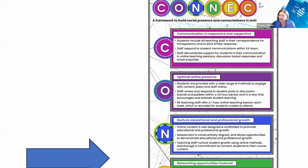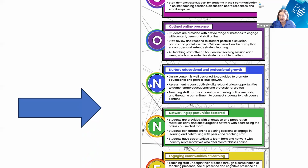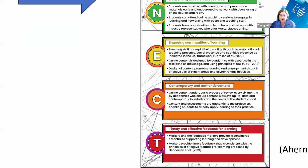Going over to the other side of the slide now, we can see that for each of these letters there's a list of guidelines that guides the staff to work towards being able to provide this connectedness and increased social presence in online learning. What's been really interesting is watching the staff work towards these guidelines and creating different methods depending on their own teaching preferences. As a team, we come together to share and reflect on our teaching practices and methods used to connect. And this encourages new ideas among the team and helps us all to build our online teaching toolbox.